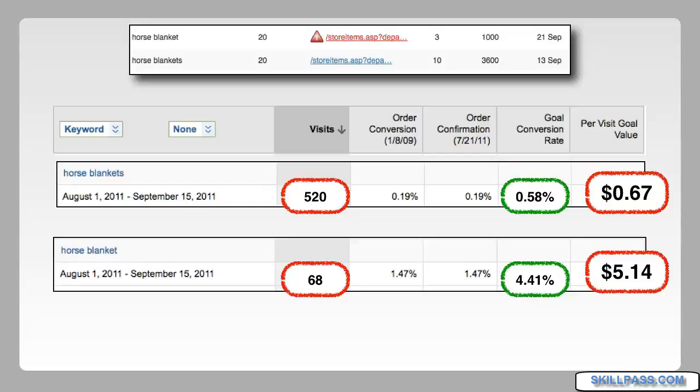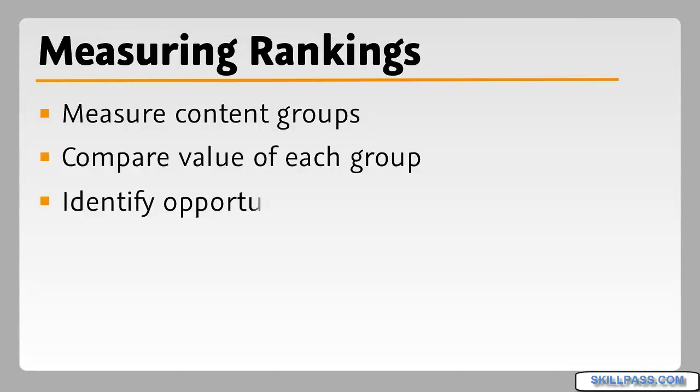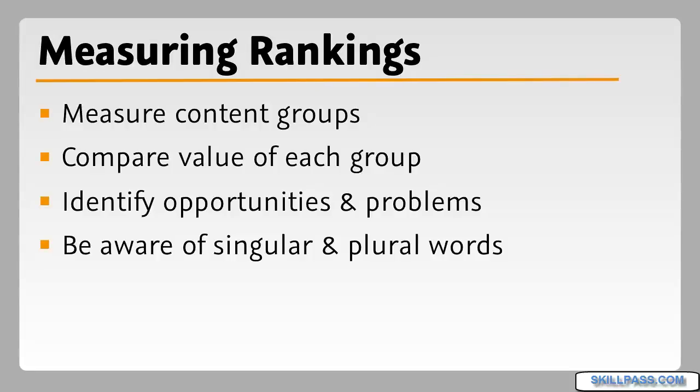And when I look at my ranking report, I see that both terms rank number 20. So it is worth it to me to focus attention actually on both, but knowing the singular version is worth much more per visitor than the other term. And that's where statements of value can really help direct your search engine optimization campaign. You can measure different content groups, compare the value, and identify the opportunities that are there. Be aware of singular and plural words and the difference of value that they have inherent in them.